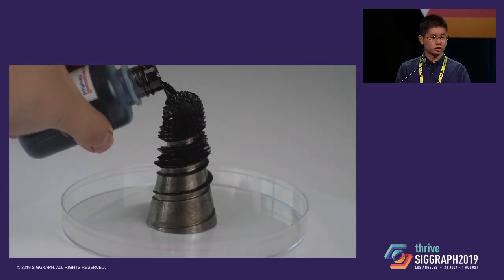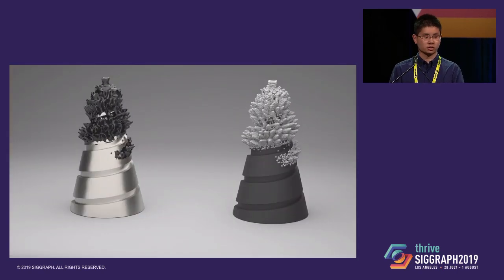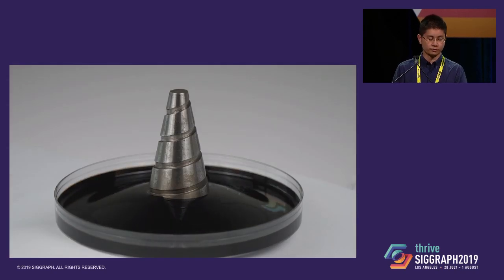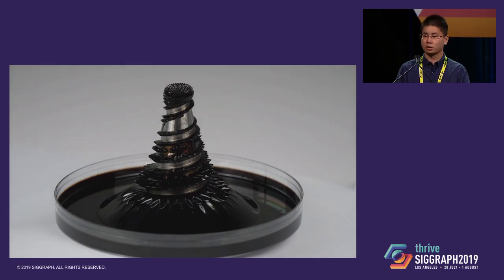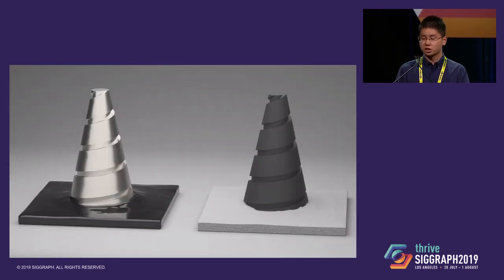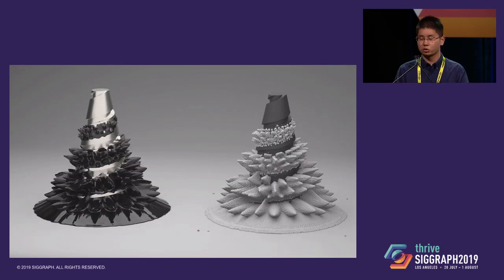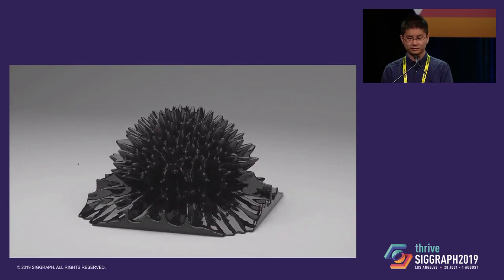A real ferrofluid shows interesting geometry in the magnetic field. Our simulator is the first one to capture this dynamical behavior in the virtual world. We can control the magnet and attract the ferrofluid all the way to the top. Our simulator can achieve the same result. Come to our talk on Wednesday afternoon in the fluid session one to see the secret behind the scene. Thank you.